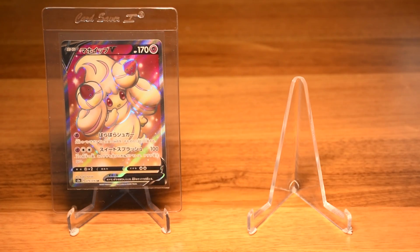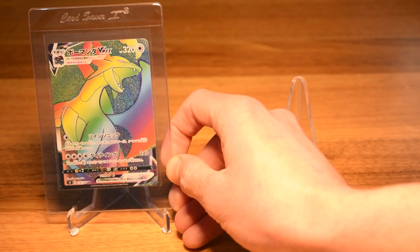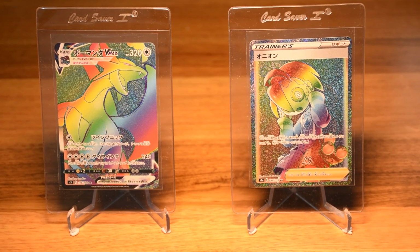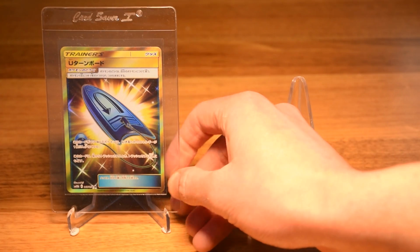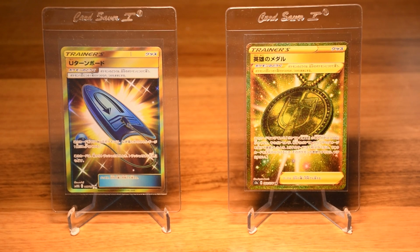SR for super rare, which is for full art Pokemon V cards or full art trainer cards which exceed the expansion card set number. HR for hyper rare cards which also exceed the card set number. And UR for ultra rare for any gold trainer cards or gold Pokemon cards.